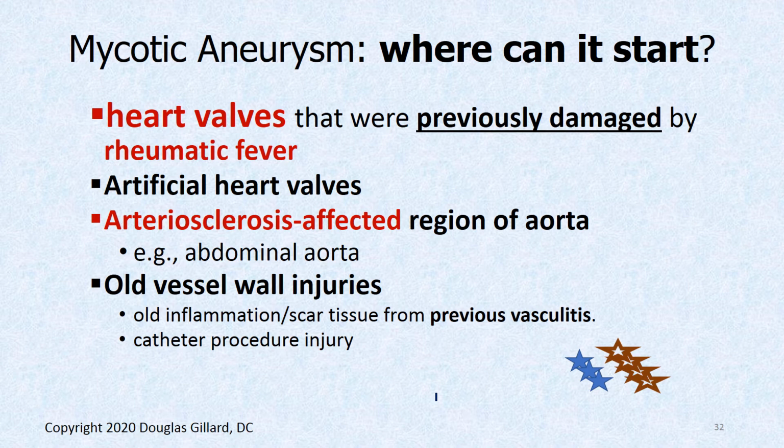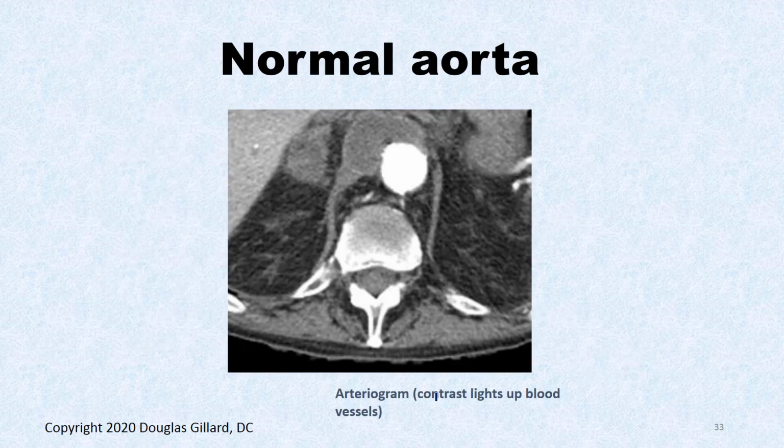The heart valves, it can, because the blood flow through the heart is not super laminar as it passes through the tricuspid or semilunar valves, the AV valves. It can get stuck there, and it does. Especially heart valves if you've had rheumatic fever as a child, that scars up the heart and makes it easy for bugs to stick later in life. Artificial heart valves, same deal. Bugs can stick to those, colonize, and weaken the heart to form an aneurysm in it. Atherosclerotic areas can also do the trick. Old vessel injury can also do the trick.